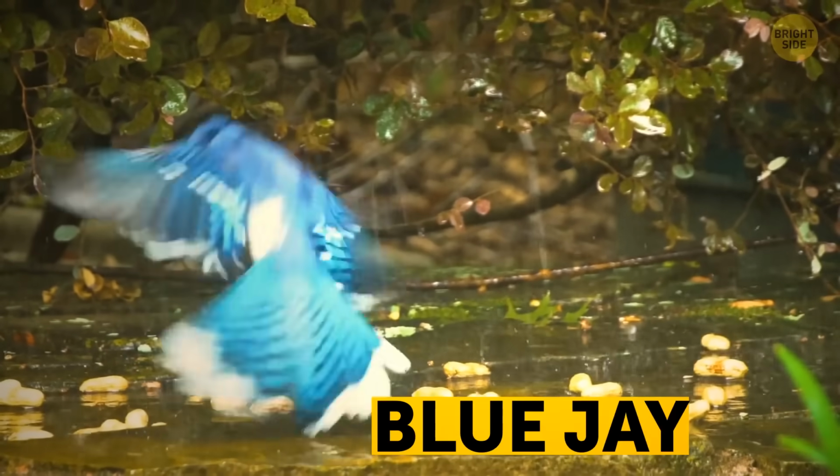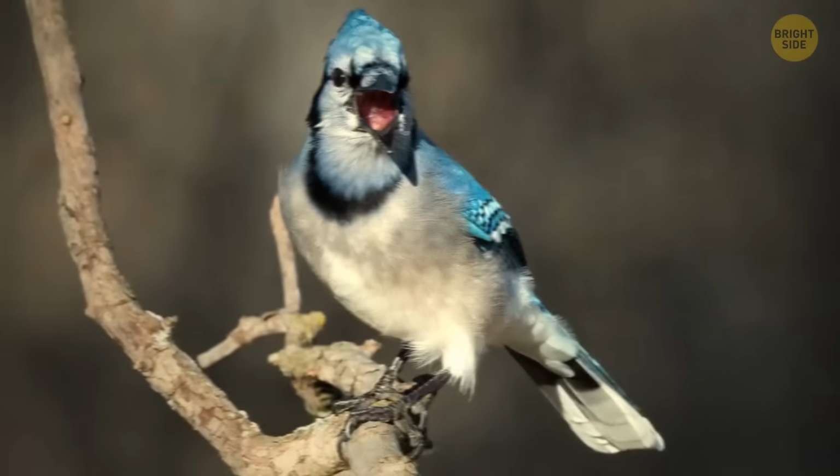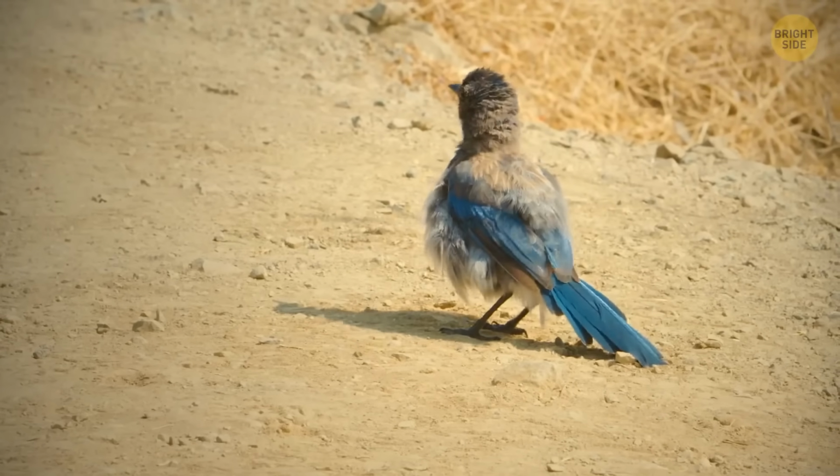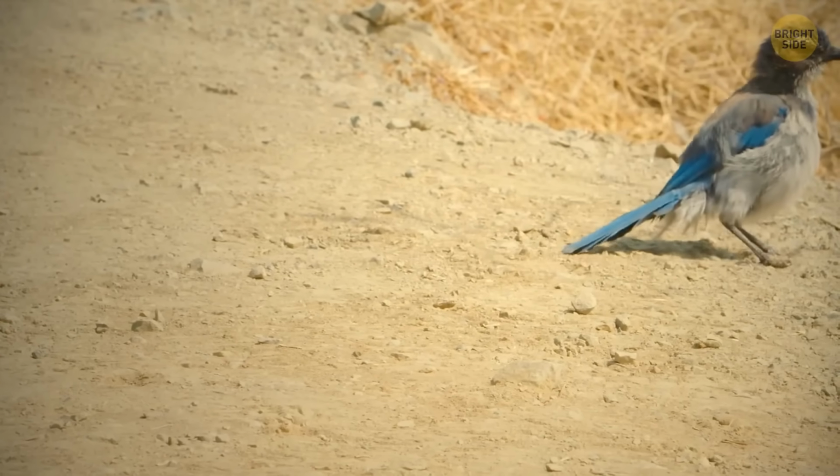The blue jay can imitate other birds. Its favorite is a hawk's call. The blue jay uses it to scare away other birds from its territory.